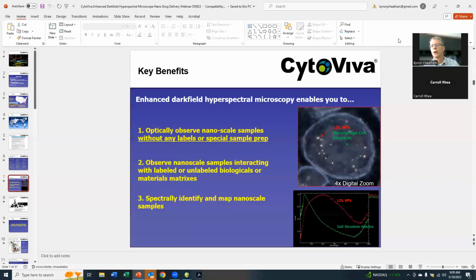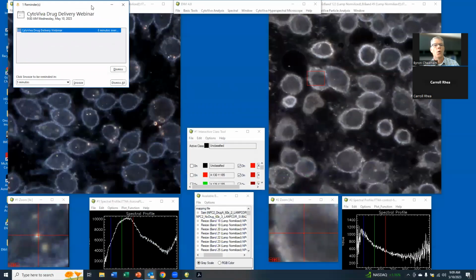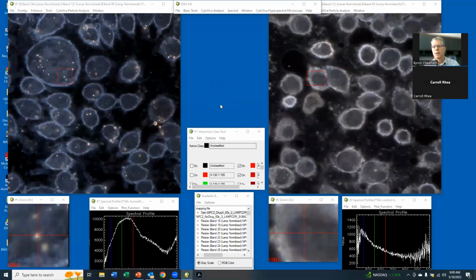But one of the things that I want to do real quickly is actually demonstrate for you what that sample looks like with a live dark-field hyperspectral image. And so I just want to show this to you to give you a sense of what the system is and how it works. We have two dark-field hyperspectral images here on the screen that you can see right now. The one on my left here is the macrophage samples that have internalized the low-density lipoproteins, okay? The image that you see here on the right are negative control macrophages that were not exposed to the LDL.